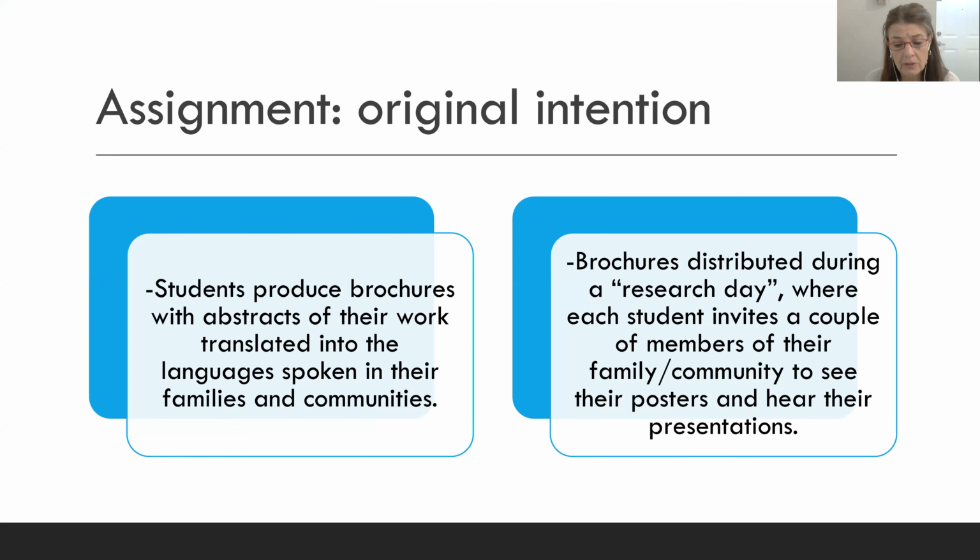So part of the assignment that I'm going to talk about was actually part of this large project. This is one of the sections of the assignment of the project. The students produce brochures with abstracts of their work. And these brochures are then translated into languages spoken in their communities and in their families.